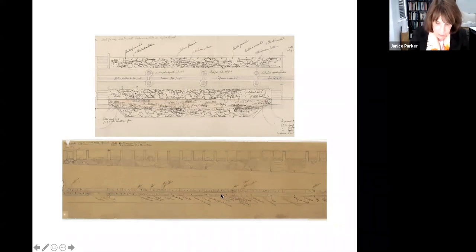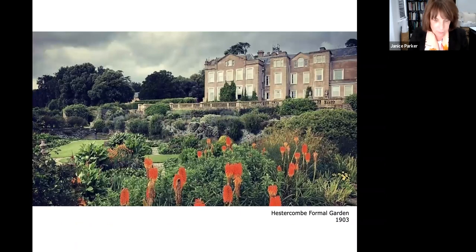Sadly, few of them have survived. Their influence over 20th century gardening was enormous. Their greatest surviving commission is Hestercombe. And the formal garden at Hestercombe is in Taunton near the Great Plat. It was completed in the 1900s for the Portman family. And you can just see how literally all of the lines and the math is working so beautifully. They collaborated on about 100 gardens of the 400 that Jekyll did in her lifetime.